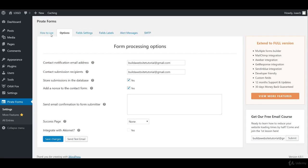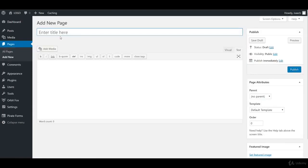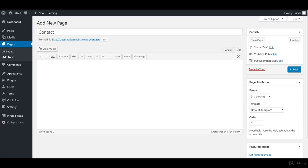All good. So with all that done, next we want to go to this section, How to Use, and you'll see a little bit of text here. What I want you to do is copy that, and we're going to go back to Pages, Add New. Now, you're going to type here "contact", just like we did last time, and make sure you select Text here, because this is where we put in code. And then you're just going to hit paste, put it in there, and hit publish.